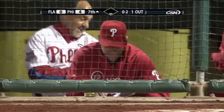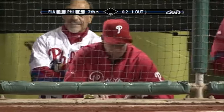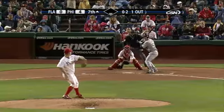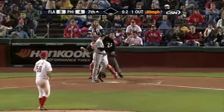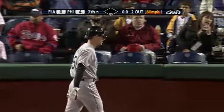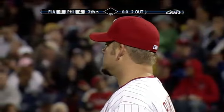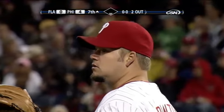There's Jamie Moyer, who last night for the Phillies went 6 innings, allowed 4 earned runs, and struck out 5. He suffered the loss. And there is strikeout number 10 for Joe Blanton. That matches his career high. And that slider has been his out pitch all night long.